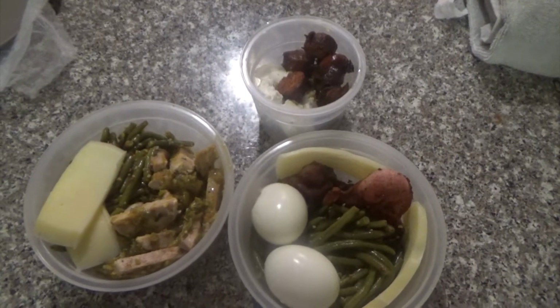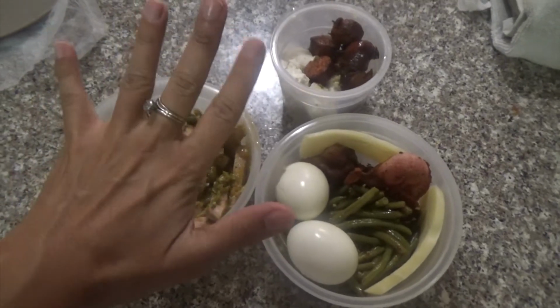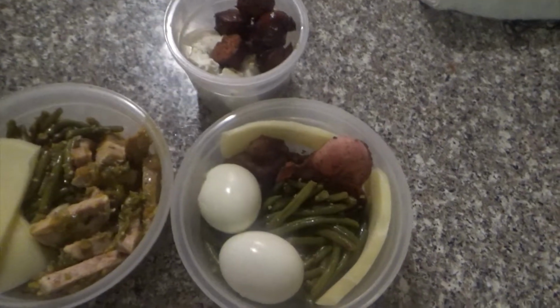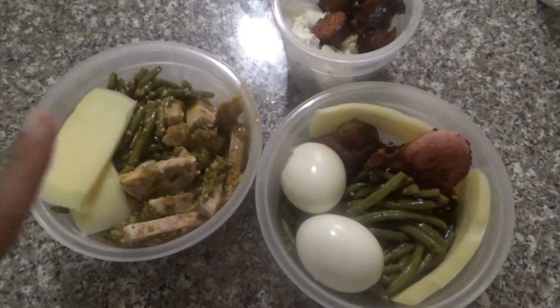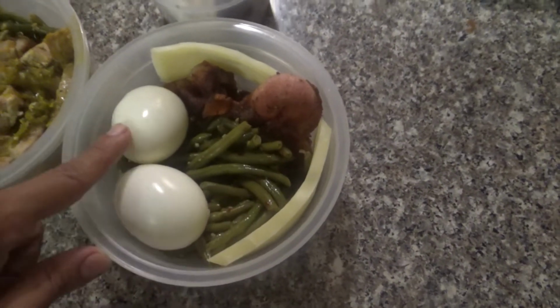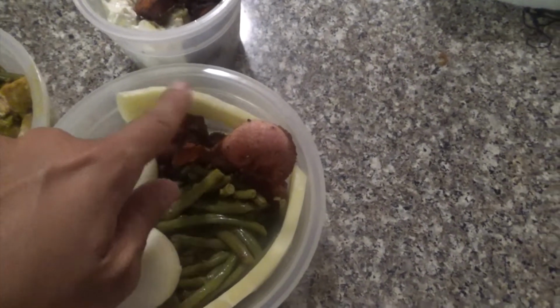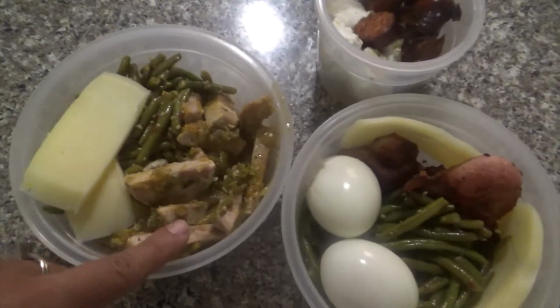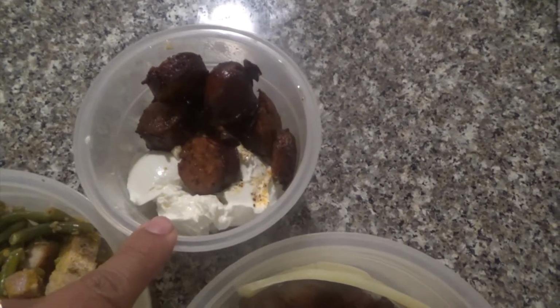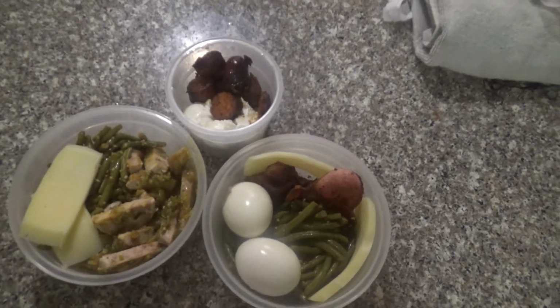This is meal number 5. It is Friday, last meal. For breakfast, we have 2 boiled eggs. We also have green beans and 2 slices of cheese and 3 strips of bacon. For lunch, we have pork meat with green salsa, some of the green beans, 2 slices of cheese. For snack, we have cream cheese and one of those spicy sausages. That's going to be for his snack. And this is his lunch for Friday, and that's it.